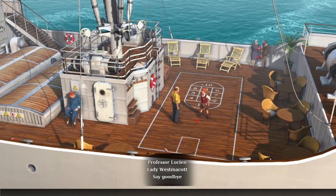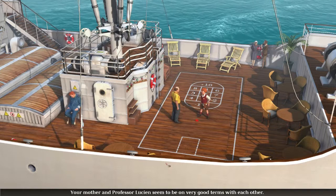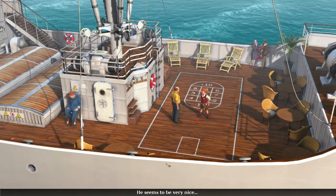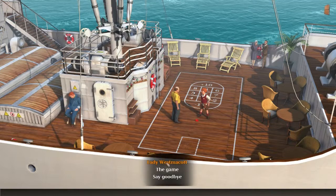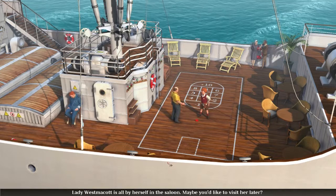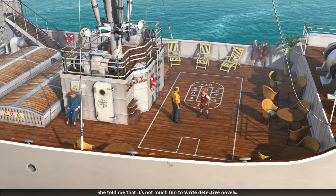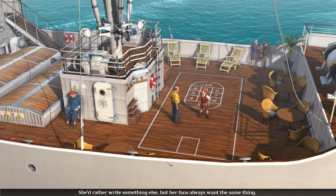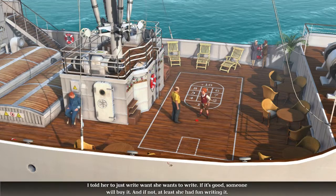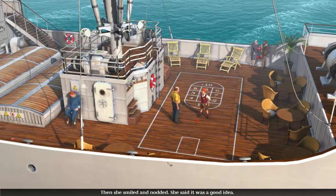I wonder if I can get her hairpin again. That would be great. Your mother and Professor Lucien seem to be on very good terms with each other. Don't you like him? Don't know. He seems to be very nice. I guess. Lady Westmacott is all by herself in the saloon. Maybe you'd like to visit her later. Sure. The lady tells exciting stories. I know. She's my favorite writer. She told me that it's not much fun to write detective novels. She'd rather write something else, but her fans always want the same thing. They made her rich and famous. I told her to write what she wants to write. If it's good, someone will buy it. And if not, at least she had fun writing it. Exactly. Then she smiled and nodded. She said it was a good idea. I agree.